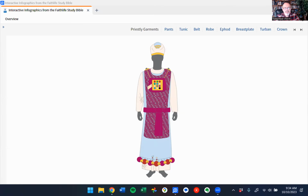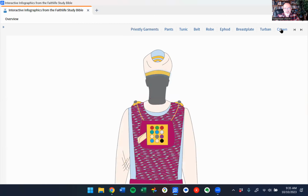So this is the priest, and you can kind of see it. There's no telling exactly what the priest uniform would have looked like, but this is a pretty good representation of the clothing that the priest would have worn when he ministered at the tabernacle or at the temple. I'm going to start at the top, and we'll start with the crown.